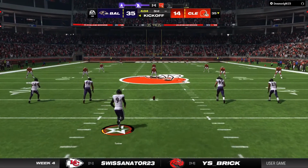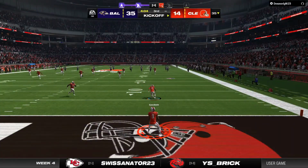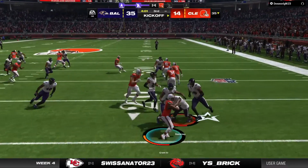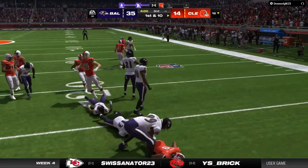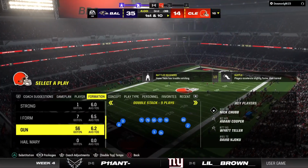So they'll get another shot on offense following that pick 6. And now the kick is away. On the return from his end zone is Grant. And in hindsight, probably should have taken a knee as he only gets this out to the 16-yard line.